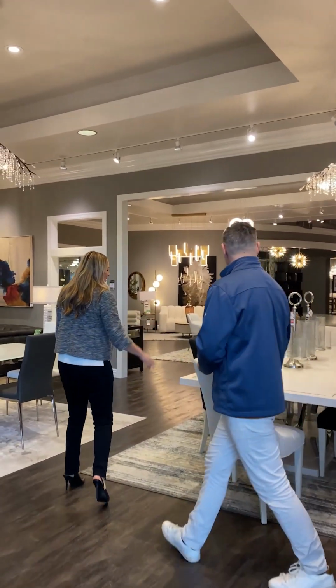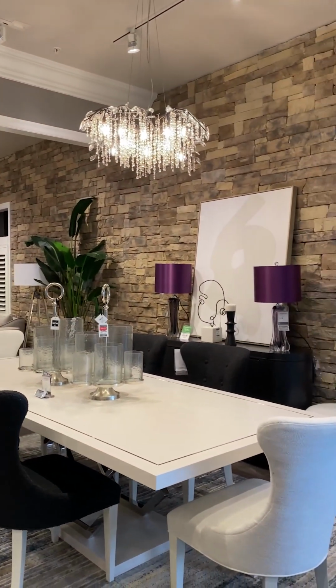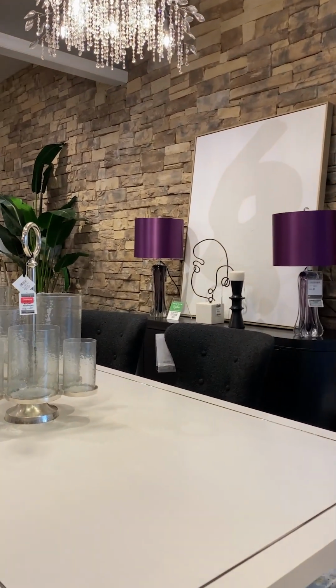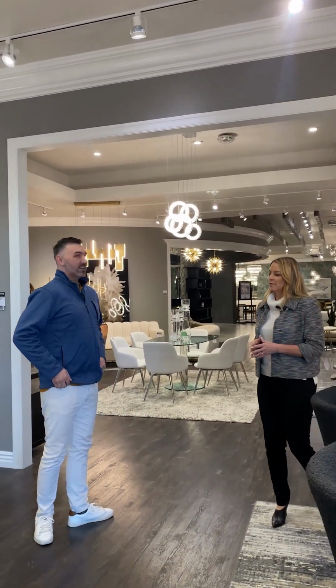I know you're seeing the purple, which is interesting. Again, they're selling items, right? You may not stage with purple. However, you may have an eccentric client on a design project that loves purple. They want the accents. But here in the showroom, this is, of course, design showroom at Nebraska Furniture Mart.